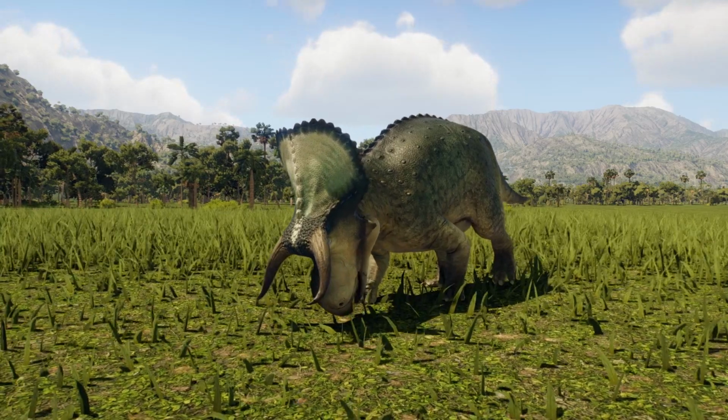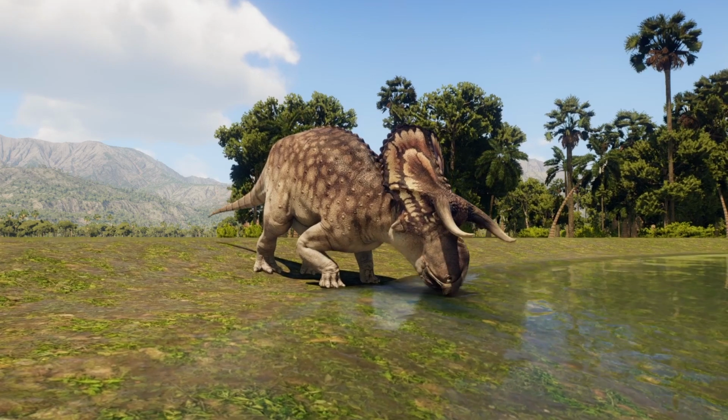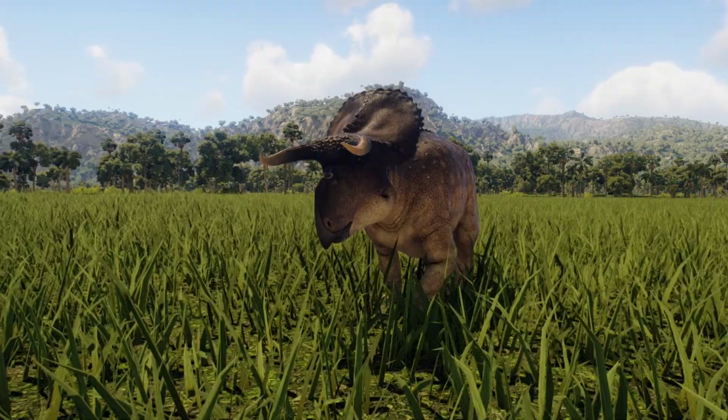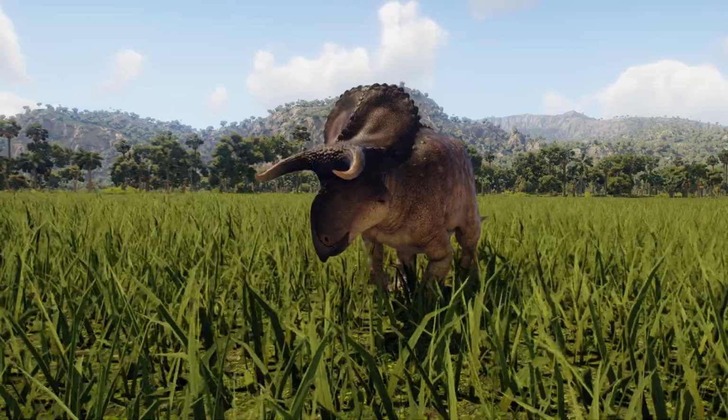This massive creature weighs approximately 1.5 tons. To put that into perspective, a mature Spanish fighting bull can weigh up to 0.7 tons. Imagine setting that loose on the streets of Pamplona in Spain.